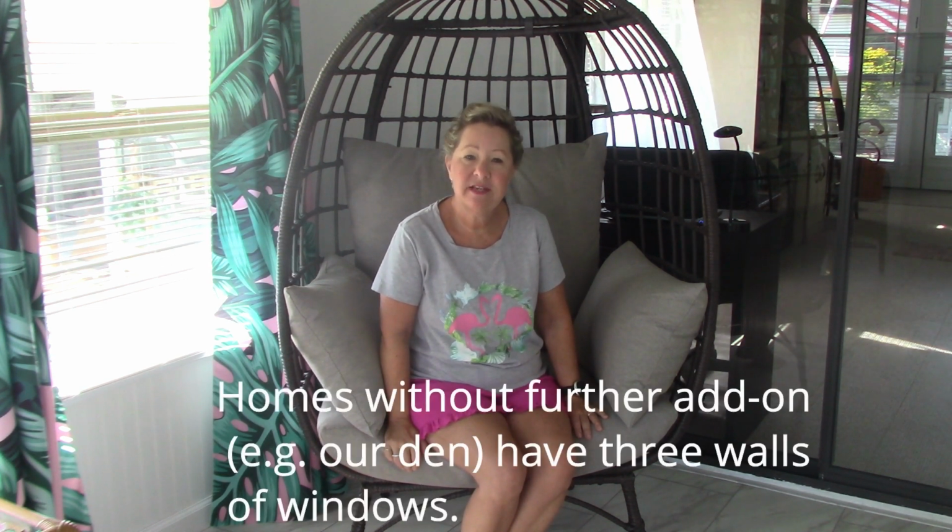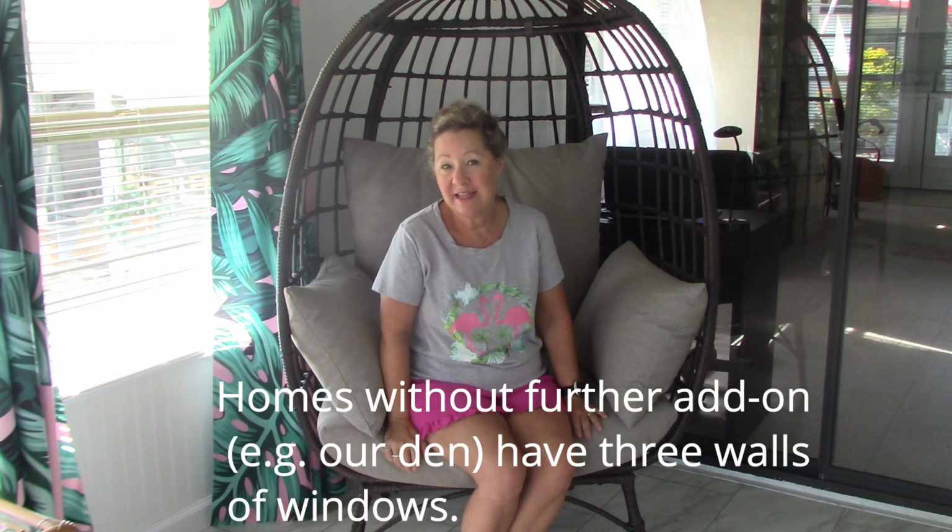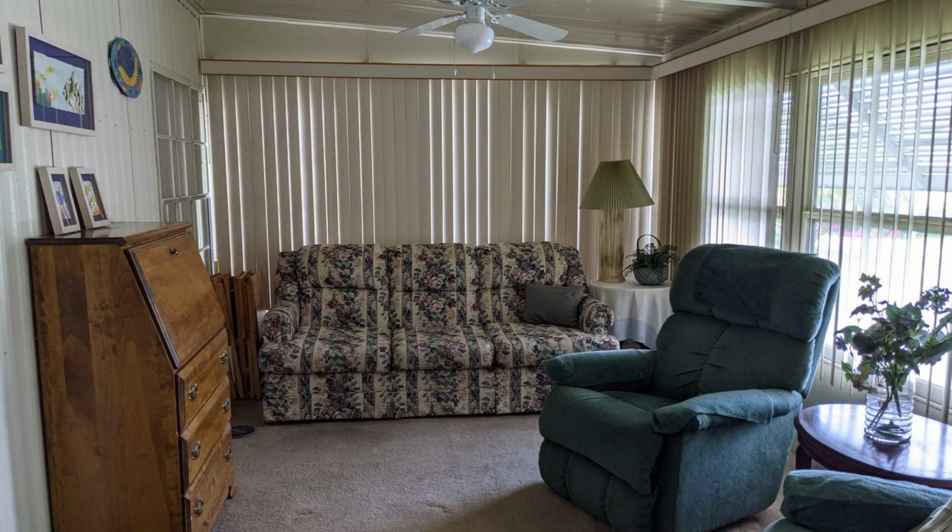Some people call it a sunroom, some people call it a Florida room. I've even heard people call it a solarium, but it's basically a room that's an add-on to the original structure. It is 2 whole walls of windows, and it's just a really pleasant room to be in. This is on the east side of our house, so it gets the sun from first thing in the morning until mid-afternoon. And this room to begin with was nothing resembling a Florida room or a sunroom.